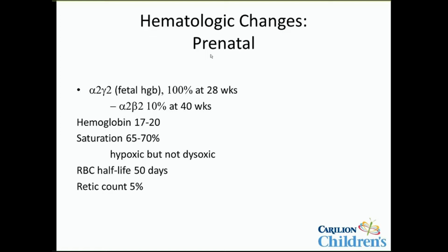Now, I mentioned already that the saturation in utero is 65 to 70%, by definition hypoxic, but the baby is not dysoxic, is not suffering consequences of a low oxygen saturation. If you think of hemoglobin as a bucket that carries oxygen to the tissue, then the baby is compensated by making lots of buckets. And so if you have twice as many buckets that are all half full, you deliver the same amount of oxygen as if you had your buckets all the way full but a lower hemoglobin, and that's what babies do. They are born with hemoglobins of 17 to 20, much higher than at any other time during normal life.